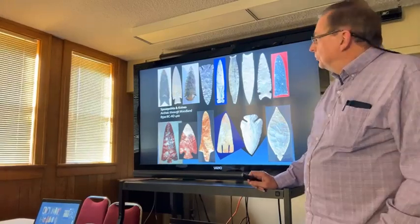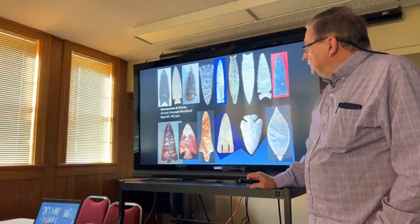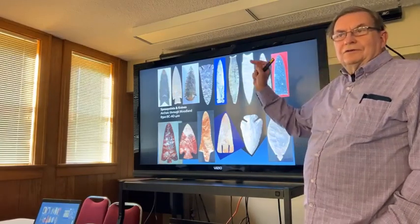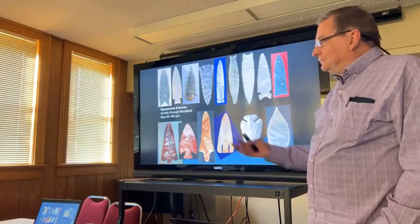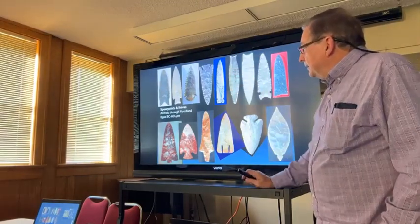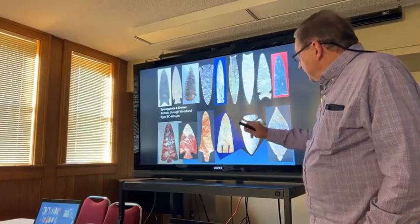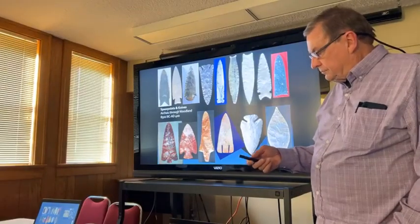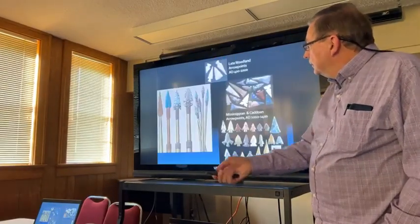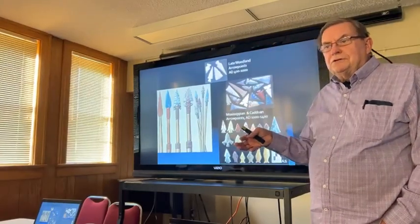What I'm doing is trying to show prime examples of artifacts from different time periods. A lot of people don't realize that some of the earlier points are some of the fancier ones. As you get up in time, a lot of times you don't see as much of the precise and delicate flaking that you see in some of these examples. So those are mostly spear points and knives.